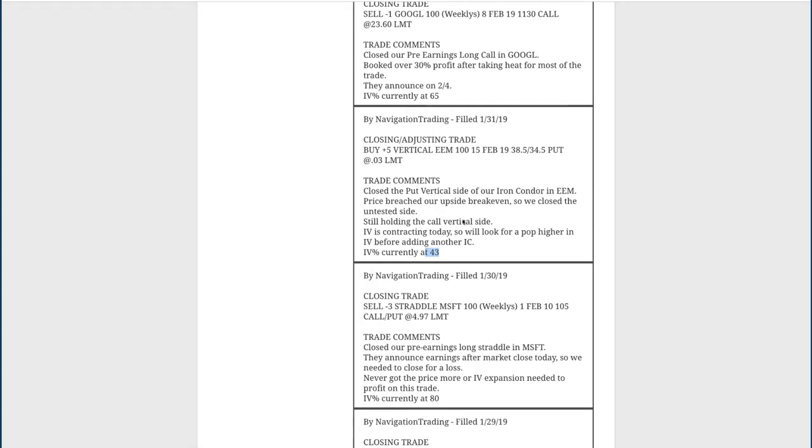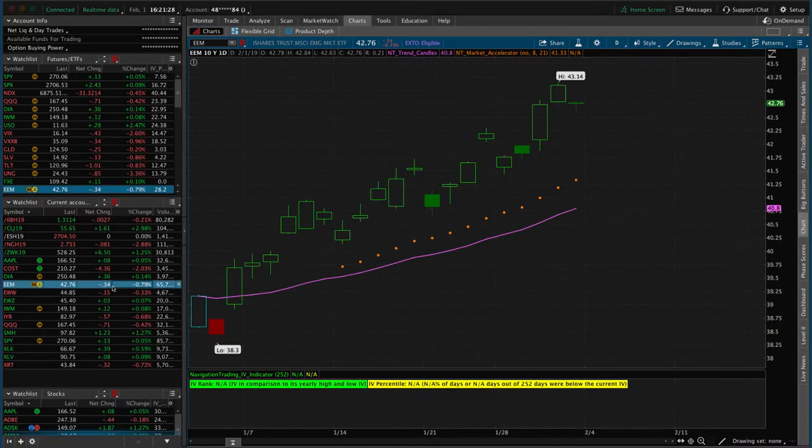And if we do pop up above that 50 on the IV percentile, we would potentially look to add another one or somewhere close. It doesn't have to be exactly 50, but we do want to look at that as a measurement of the price of the options, because if it's over 50, that means they are more expensive than they've been relative to the last year. And so that's what we use as a measure for high implied volatility. But let's look at EEM.